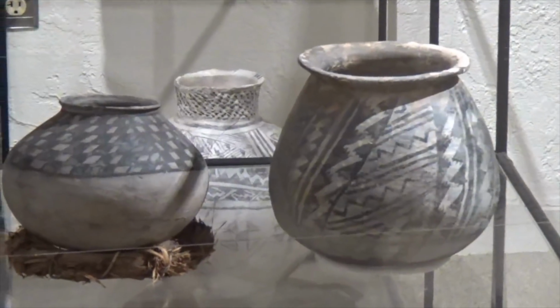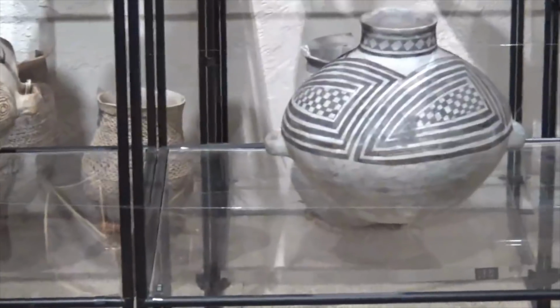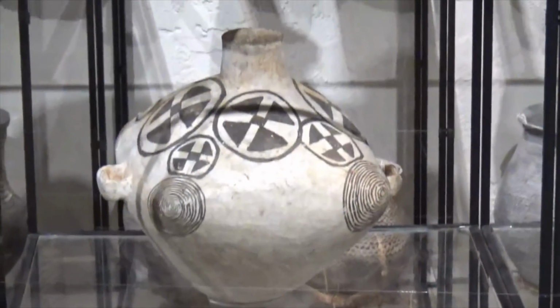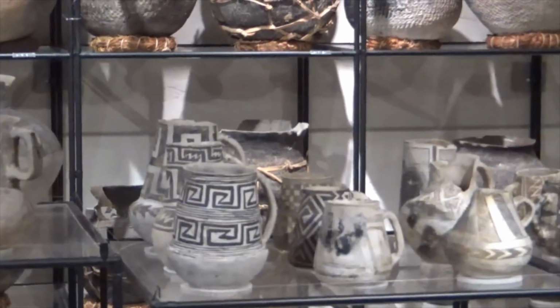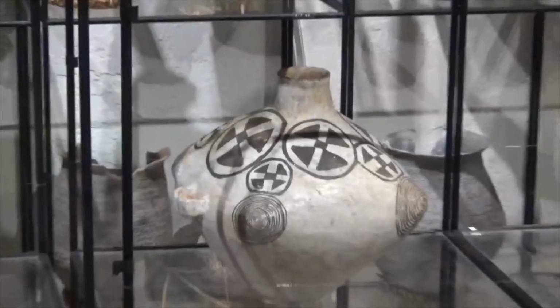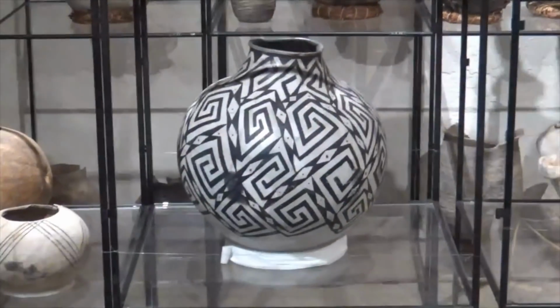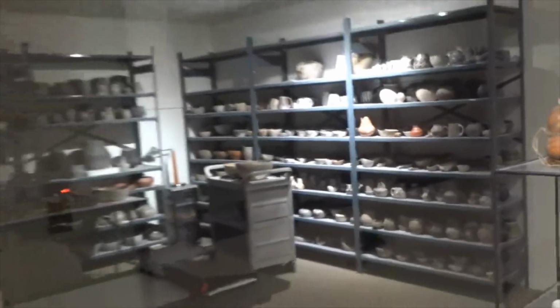The pot on the right there is about a foot high. This pot is probably 18 inches. Very interesting, to say the least, what this was for. What, does it say anything? Mancos Black-on-white olla. It has more stuff in this. And then there's just more back there.